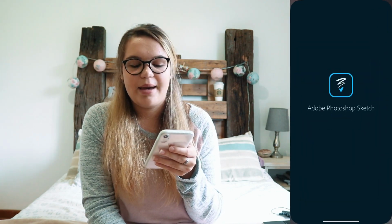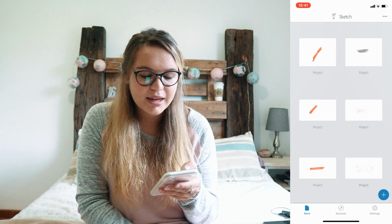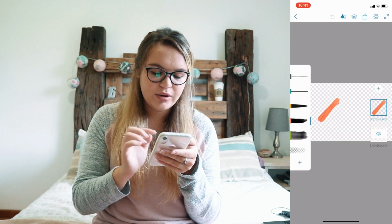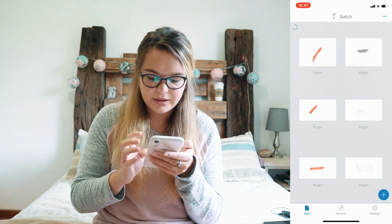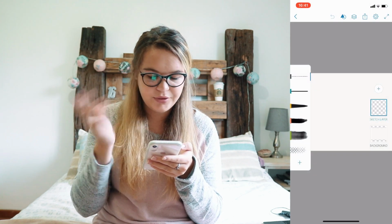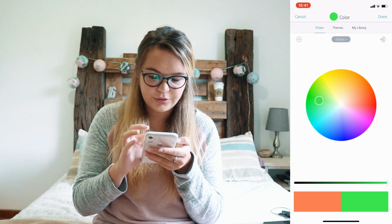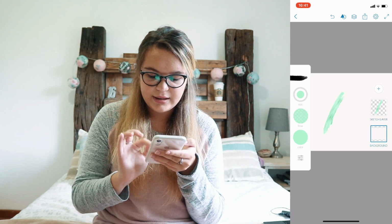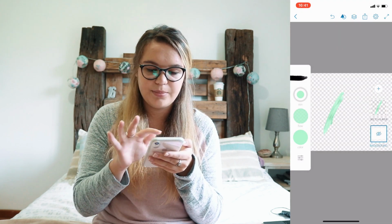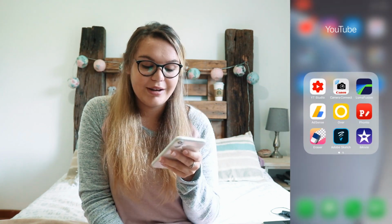And Adobe Sketch is an app I usually use to make brush strokes on my thumbnails, and a lot of people want to know how to do that, and it's using this app. So as you can see, here's the brush stroke. Let me just make a new project. So I click on this plus button, go to whichever one I want, then I select this brush, and I can select the color. So let's make it a green, and then I just make my strokes, and then I click on erasing the background or turning off the background, and I save that to my photos, and then I can add that over my thumbnail, no problem. Really nice thing to add to your thumbnails just to give it something else.